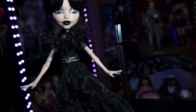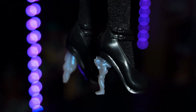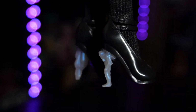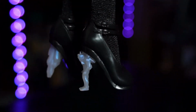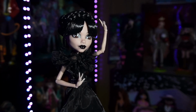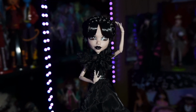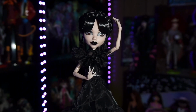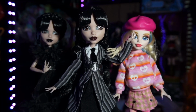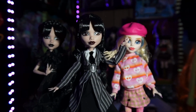Here are her heels, by the way. A lot simpler than the core Wednesday, but still really cute. Love the details on the back of her heels. And they're just some simple Mary Janes, I think. Very pretty though. Obviously, I still do think this doll is gorgeous. I'm really glad that they did make her because this look is too iconic for them to not have made her. Overall, I think the core Wednesday doll is probably my favorite out of the three.